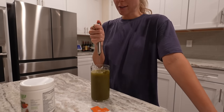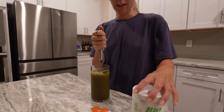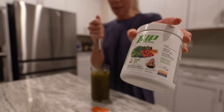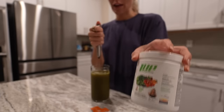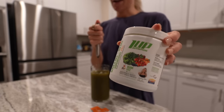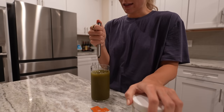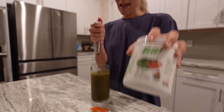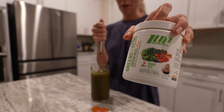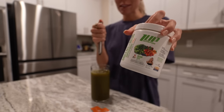Want to know what's wild? I was just thinking about this. I started taking 1UPS greens and reds right before my 21st birthday. Because they were a splurge when I was that age. I mean, supplements are not cheap. And I got them for myself as a 21st birthday present. So it's been that long.